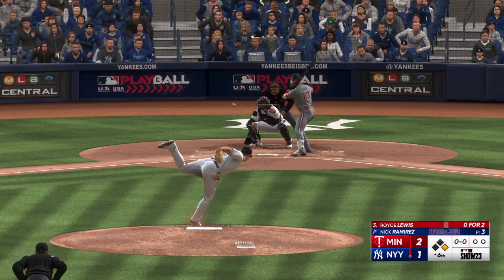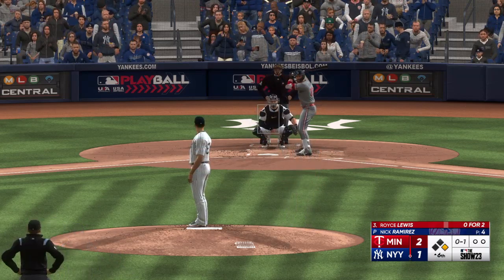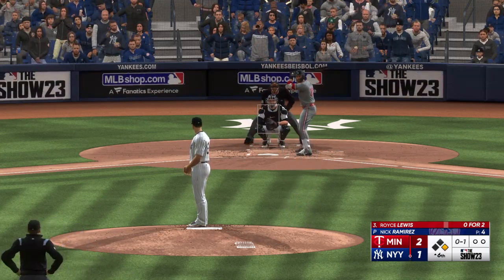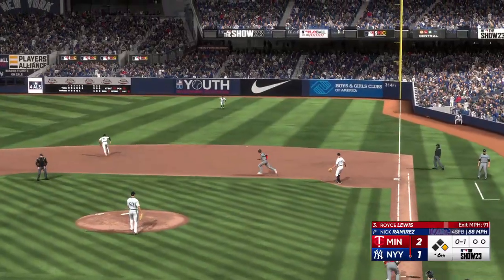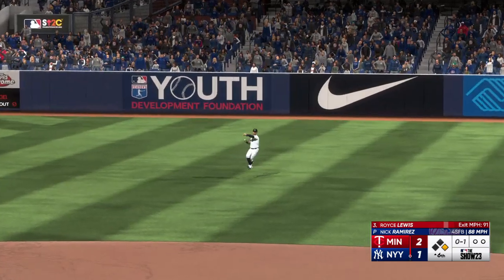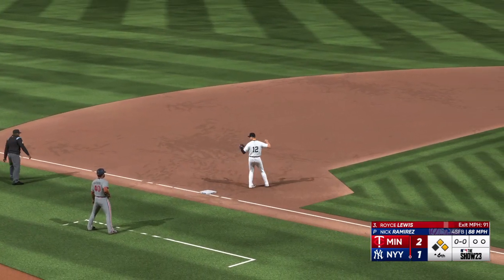Runner, Polanco runner, on the go. Foul back our way, and that's out of play. At the belt and fires. And that's a base hit. Lead runner to second, so two on and nobody out.